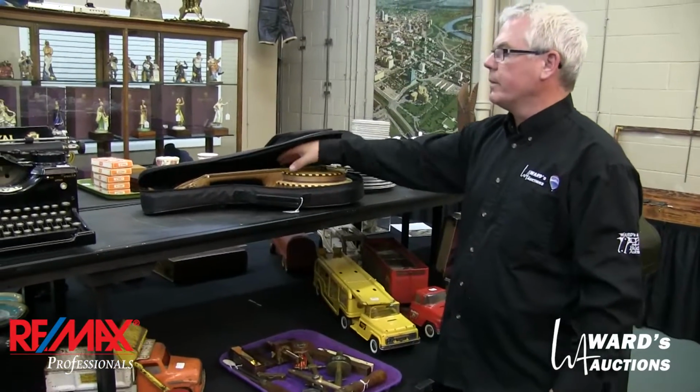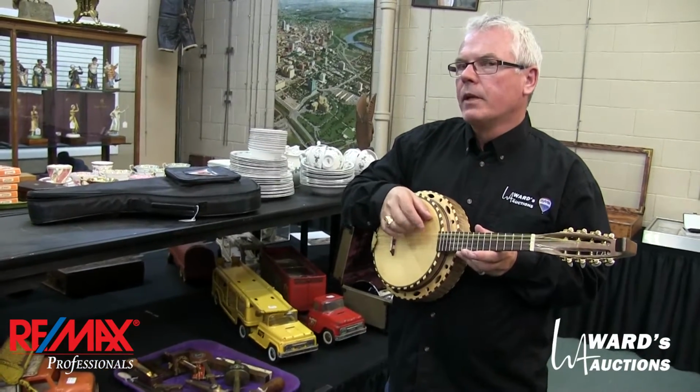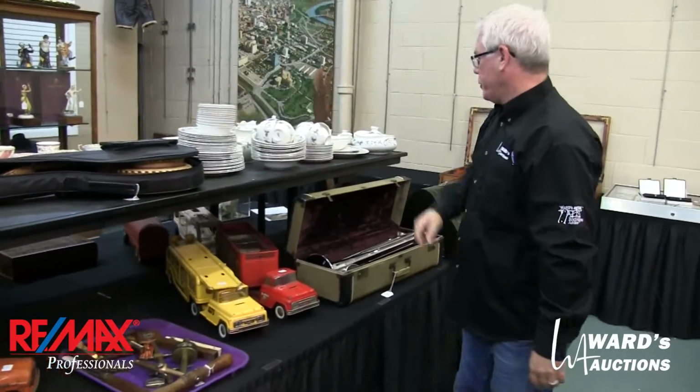Quite a few musical instruments. I need a new roadie. This is not in tune. There's quite a few of them, miniature ones in that case.